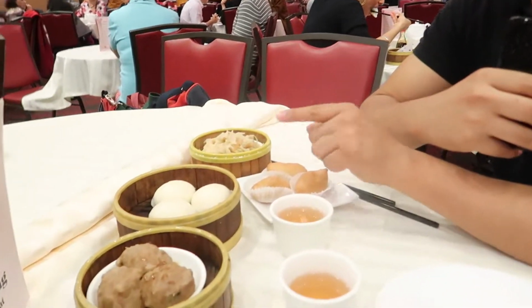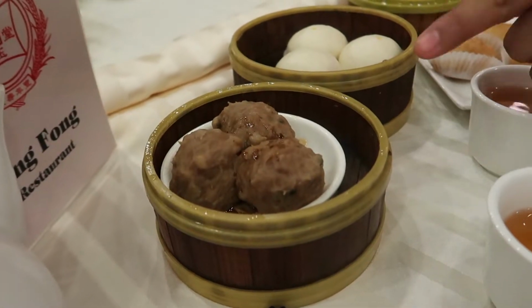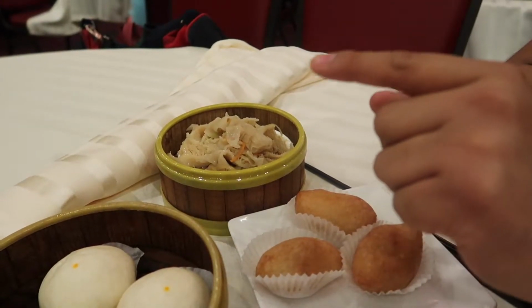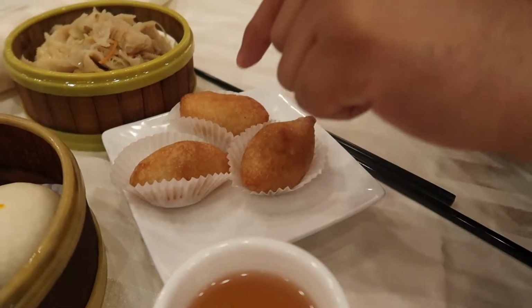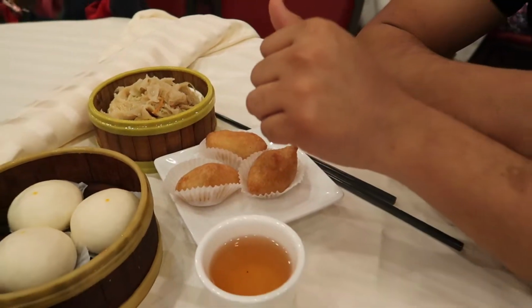So right now what we're eating, take a look at this. We have buns, and we have Chinese meatballs, we have cow intestines. In Spanish we also call them mondongo, and if you're from Ecuador, they call them guatita. And we have a Chinese version of the Spanish empanada. So we're gonna eat. I'm gonna let you know how they taste.